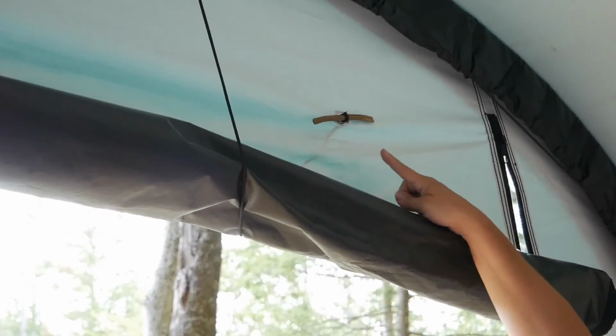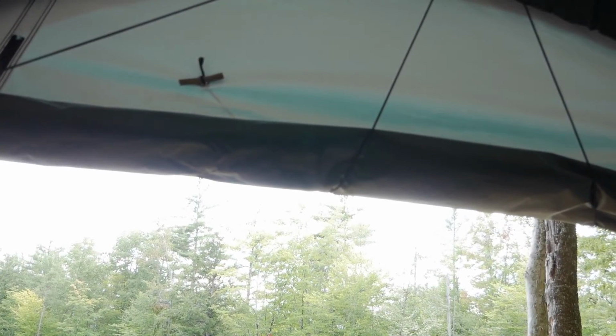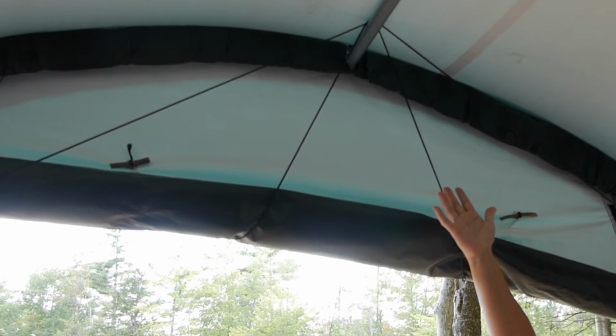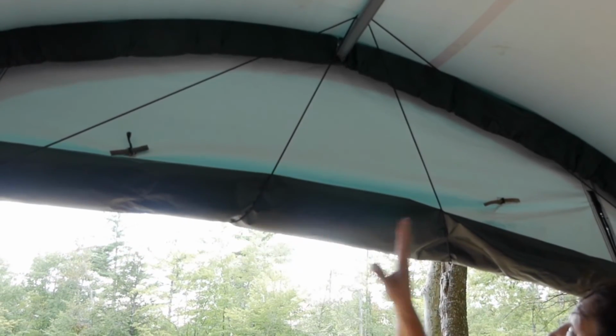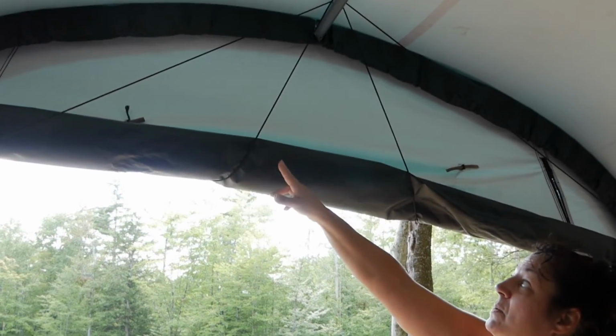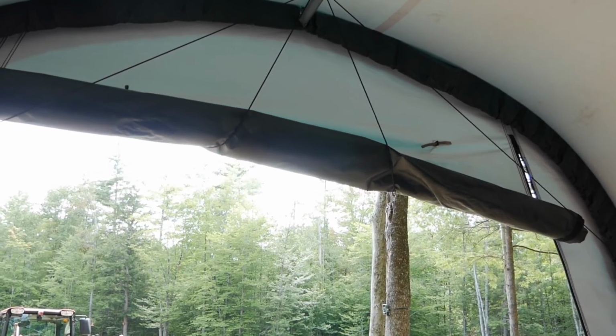Brought the string in from the front. Just a little stick, caught it underneath the rolled up tarp. And then it goes up over the center ridge pole. Ridge pole, yeah. And then this side goes over there where Rich is. Right. And then this one comes under around, up and over, and over here on the side where I am.